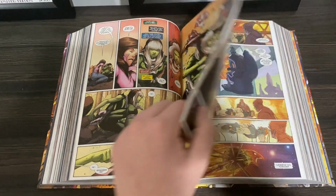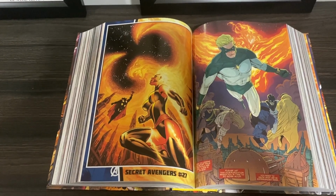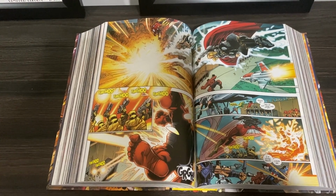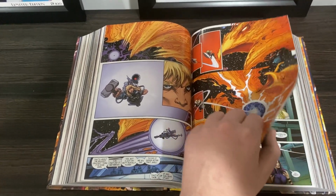And Rogue has a really awesome issue in here, or 2 issues. Rogue is becoming one of my favorite characters now. I was super indifferent to her, but after reading Extreme X-Men and then reading this, I'm starting to get why there's Rogue fans out there. She's a really, really cool character and really fun, and the Southern Belle shtick is kind of fun too.